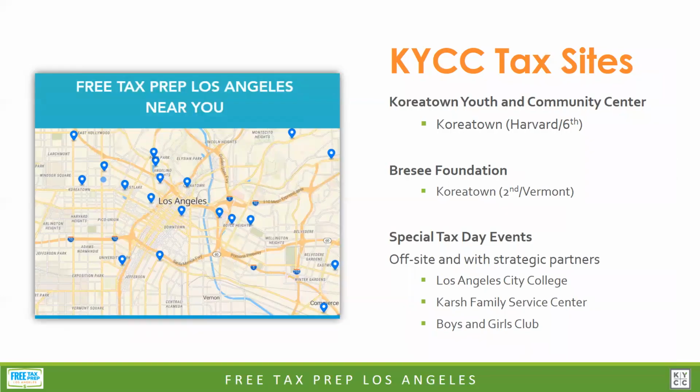Our KYCC sites consist of Koreatown Youth and Community Center, which is our main site, located on Harvard and 6th. We also have Breezy Foundation, also in Koreatown and located on 2nd and Vermont. And we have special tax day events with offsite and strategic partners such as Los Angeles City College, Cal Works Family Service Center, and Boys and Girls Club.